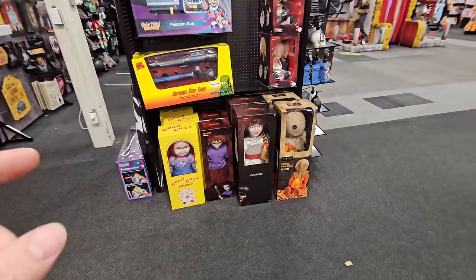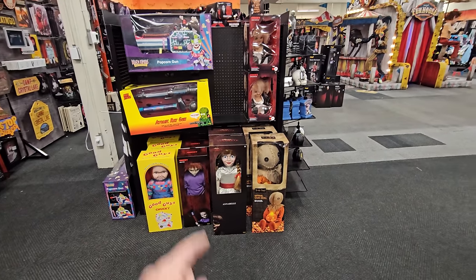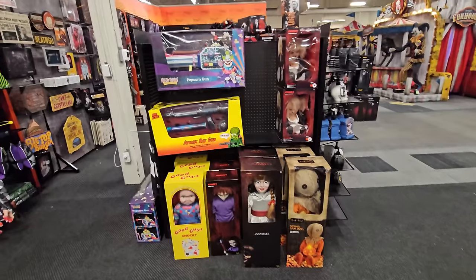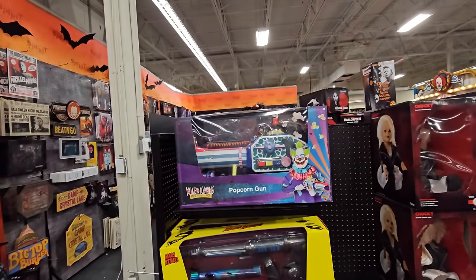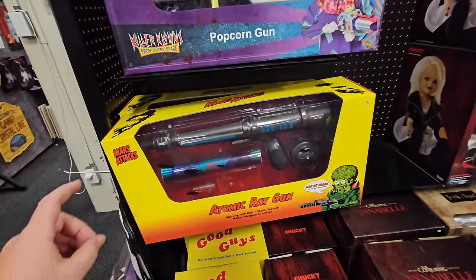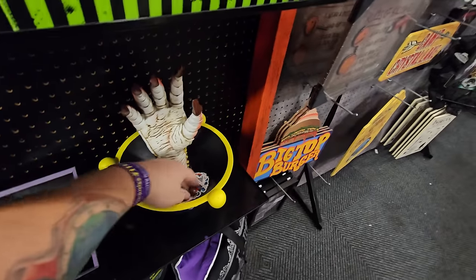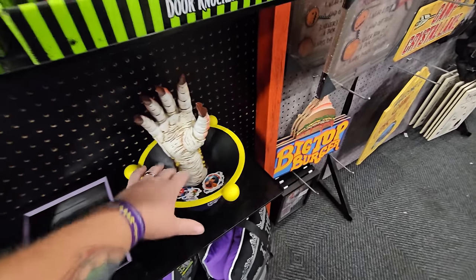Oh my gosh, almost every store I've been into this season has been stocked with Good Guys Chuckys and Glens and Annabelles and Sitting Sam dolls. And look at this, they even have the popcorn gun from Killer Klowns from Outer Space and the Mars Attacks atomic ray gun. All right, let's leave a handful of stickers right in here in the Beetlejuice hand grabber bucket.